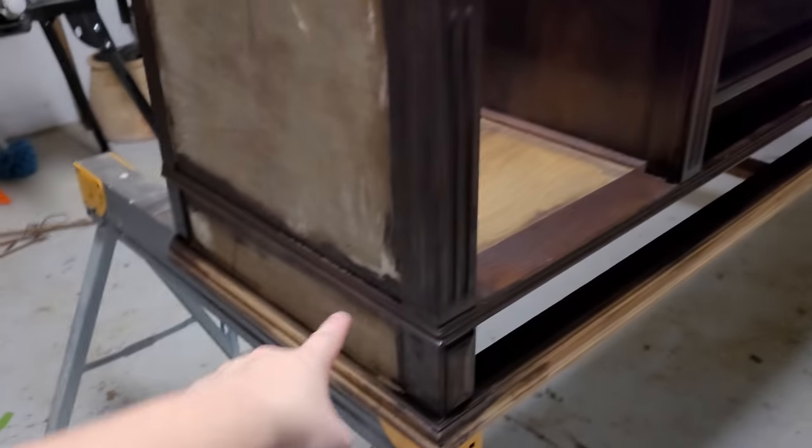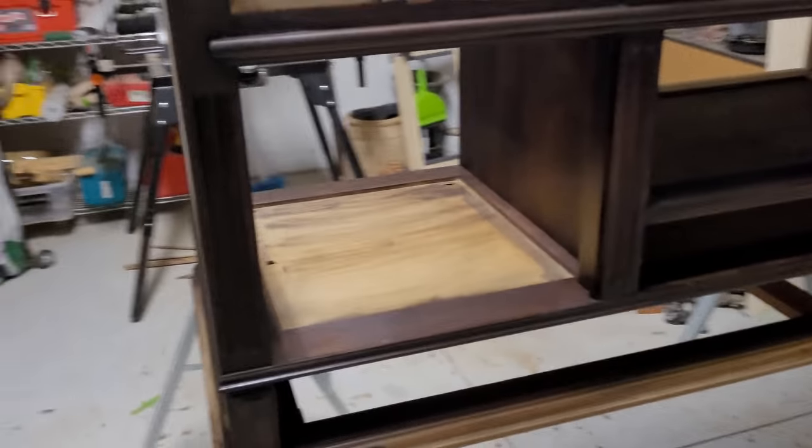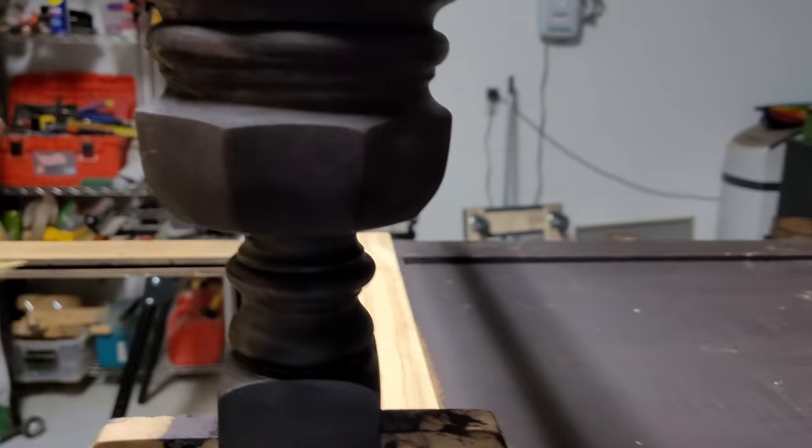Before I started painting the piece, I actually changed my mind and hand sanded down the solid wood trim pieces on the buffet and stained those in Java gel stain as well. I felt much better about this look than I did just having a solid color on the top. I then used a tack cloth to clean up any of the dust and debris before I started to paint.